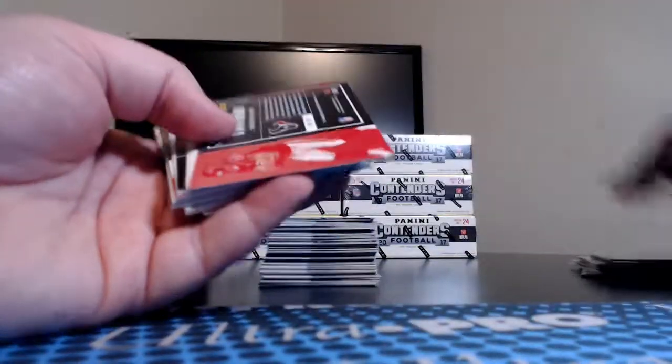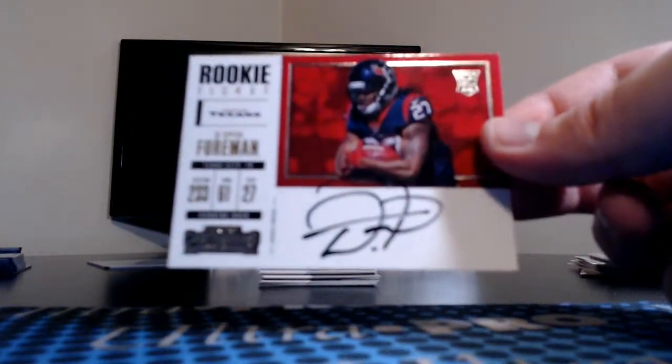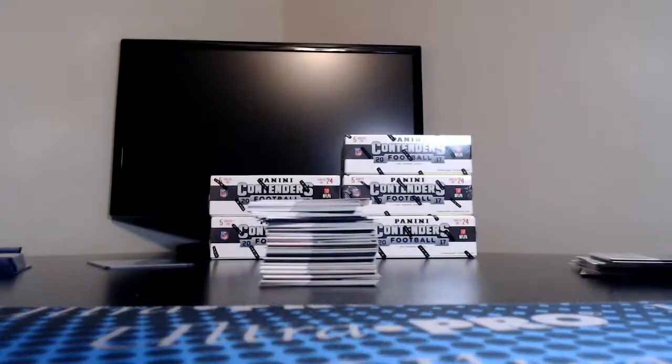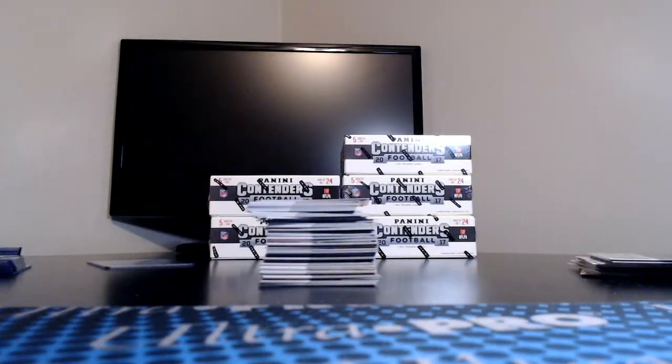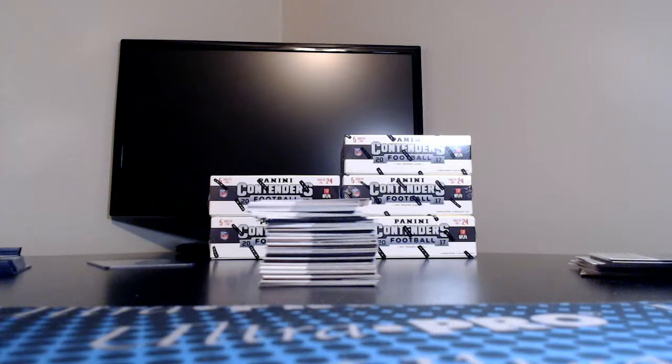Jabril Peppers and TJ Watt, round numbers. Deontay Foreman, rookie ticket variation on card for the Texans. I think that dude either just presses too hard, which you can tell he's pressed really hard on that card, and wears out the tip of his pen, and or signs really fast and makes his autograph streaky. I'm gonna leave that dual autograph on top here coming up.